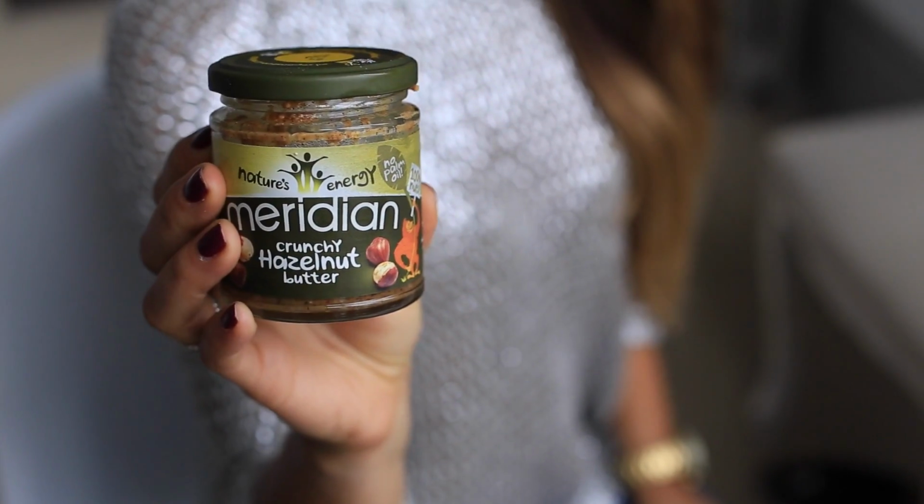Now, the next tip I want to talk to you about that will make your hair grow longer and healthier is hair supplements. There are many hair supplements out there. I'm actually going to talk to you about just 2 that I know have worked for me. The first one that I want to mention is hazelnut butter, and this is something I mentioned before in a video. I'm going to link it down below, so check it out.